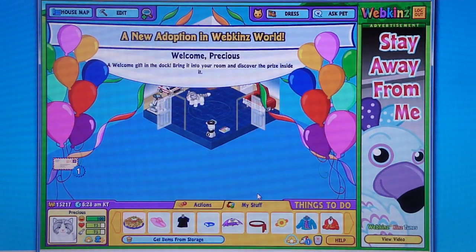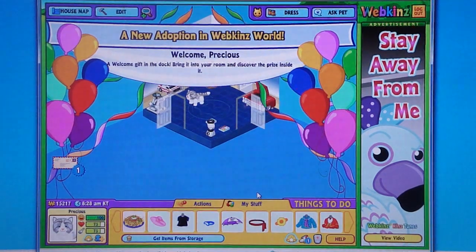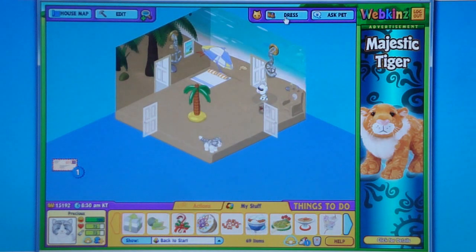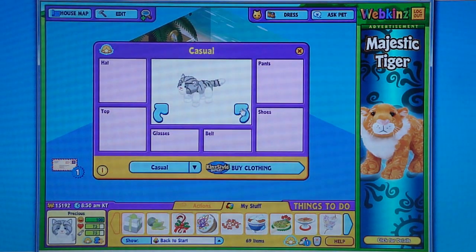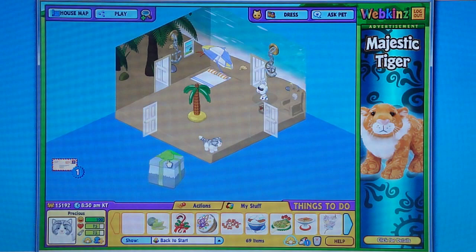Isn't she just precious? Ta-da! So she ended up in the kitchen, and I'll be going to the room that she's going to be living in. So here she is, and this is how she looks up close. She's a little chubby, fluffy looking, but okay. Let's open up her box.